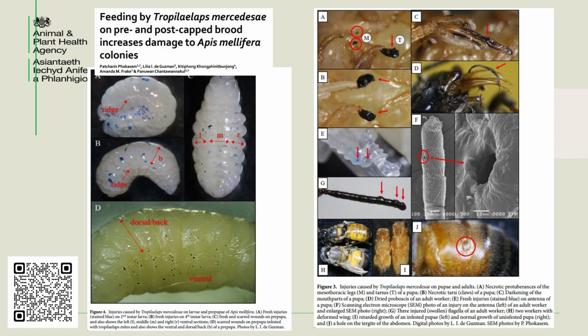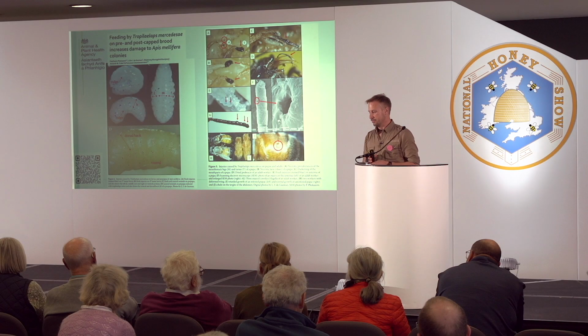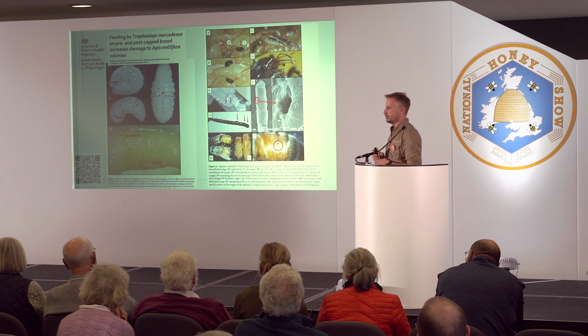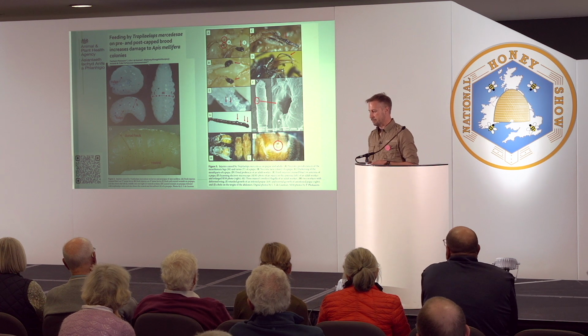And this is a paper produced on the feeding site, so they've used this dye here on the left-hand side, so they've been able to look at the feeding sites of Tropilaelaps. You can really see that they're making a mess of that larvae. And on the right here, this is how it manifests into these malformations and even damage to the tergite. This is an antenna there under electron microscope, with holes in the antenna, so it really can be quite damaging, and you can just see the mass of marks that it's making over this larvae.